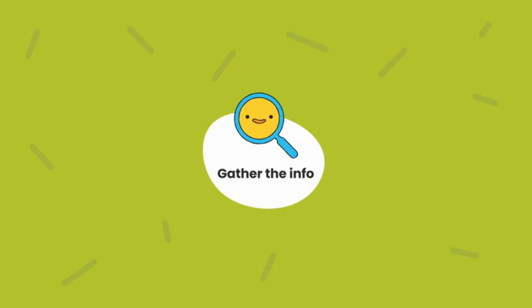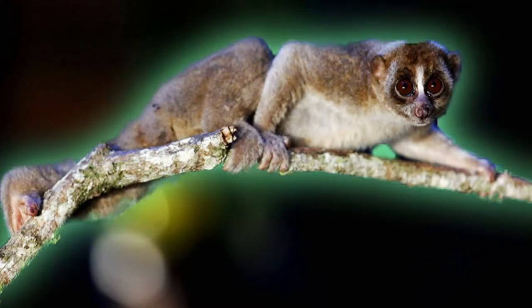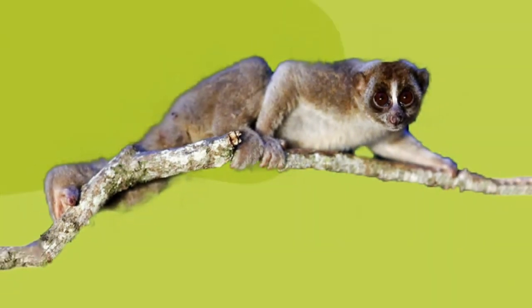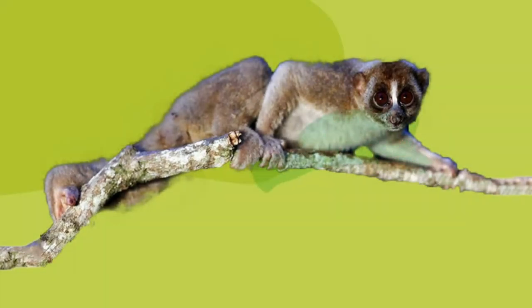In order to answer this question, we need to gather some info. The sloth loris may not look like it can protect itself very well, but it's actually very poisonous. The sloth loris makes the poison from a spot on its arm, and then it rubs the poison all over its fur and even on its teeth. It basically turns itself into a small, fuzzy ball of poison. You should definitely avoid giving this little guy a hug.